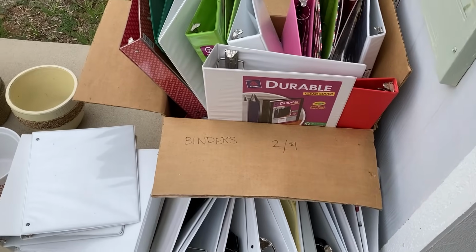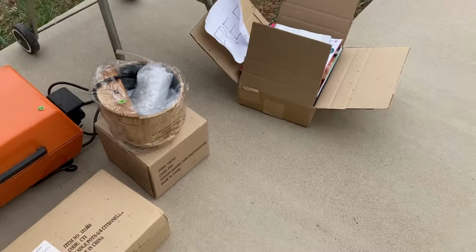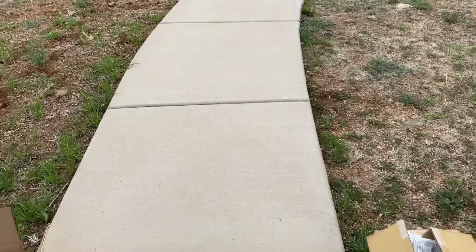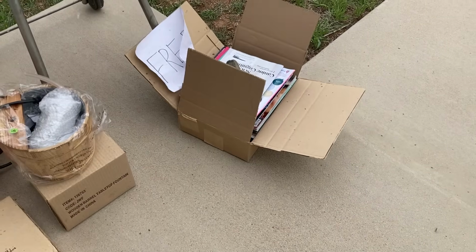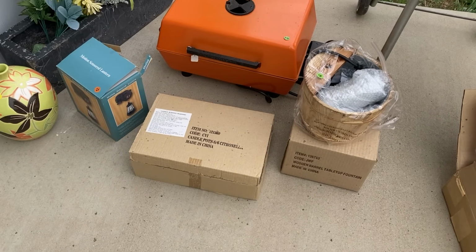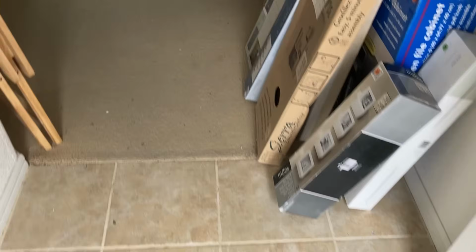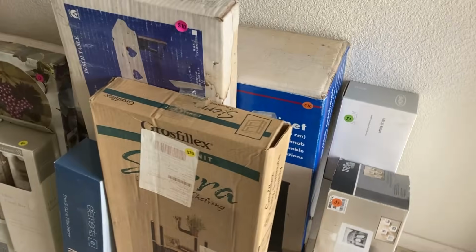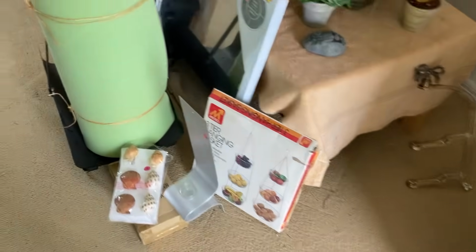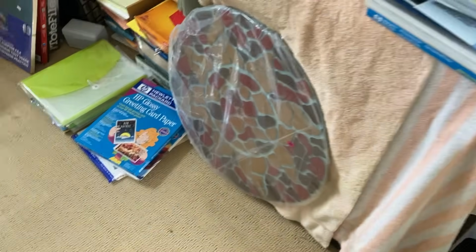So binders are still here. Some of the pots. This is basically what's left over from all the stuff I put on the porch. So that's all empty. Somebody came, got some of the magazines. Starting to snow out here, and still have pretty much all of these in box items. A few of the floral pieces went out.